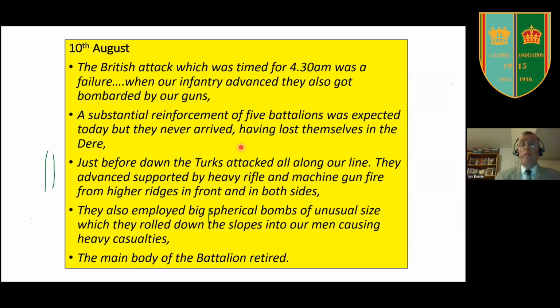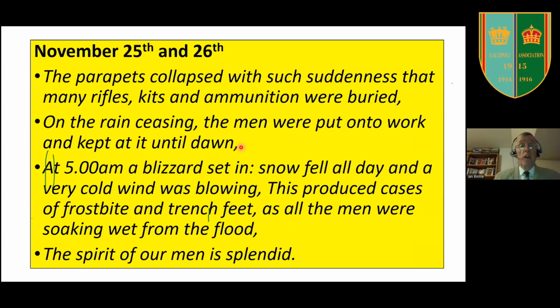The British attack time for 4:30 was a failure. They also got, I mentioned, friendly fire, bombarded by naval guns. A substantial reinforcement was expected. They never arrived, having got lost. And the Turks, just before dawn, attacked all along the front. I mentioned the high ground. They advanced supported by heavy rifle fire, machine gun fire from the high ground. And they also employed big spherical bombs of unusual size, which they rolled down the slopes into the members of the 9th Battalion, causing heavy casualties.